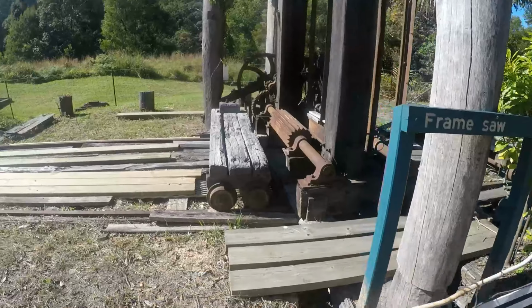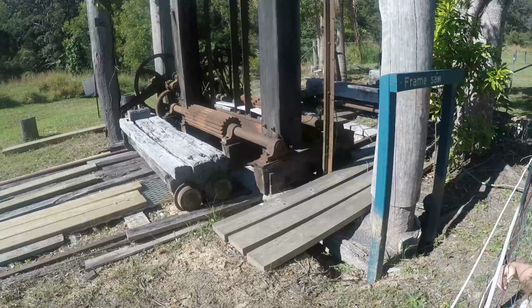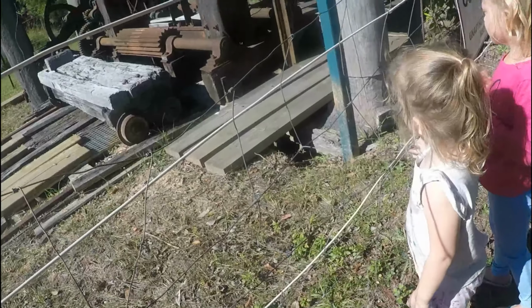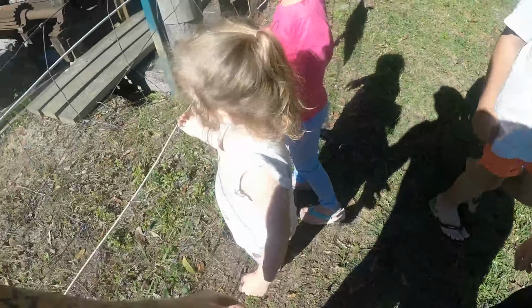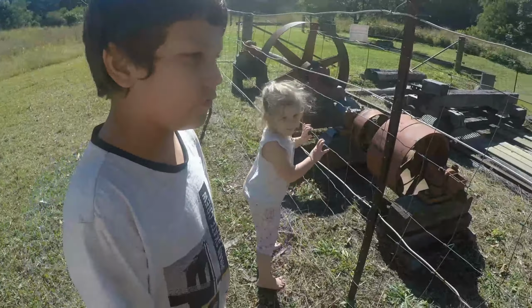Cool, hey? Dad, yeah. See the old saw blades there? See the old blades? Don't touch the white stuff because I think that's electric. No, it's just wire. Dad, this used to be a building.